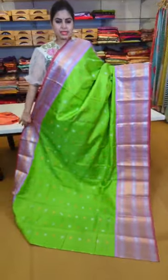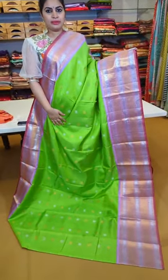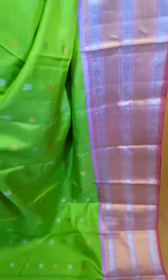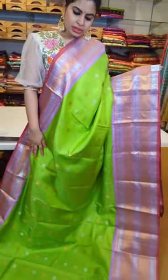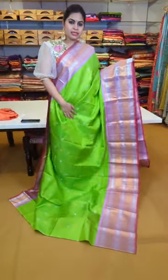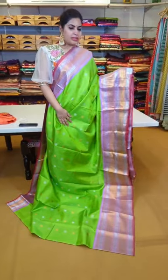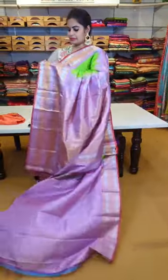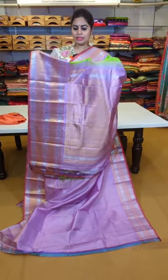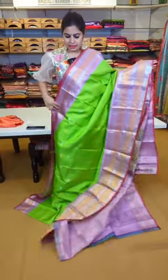People who love to experiment with colors, here is one such very unique sari. It's a light green with a lilac shade contrast on the borders. 27,999 to match with the pretty color combination. The zari is also a combination of gold and silver zari. Such a pretty piece, just priced at 27,999. That's how the pallu is. See the colors. I'm absolutely in love with the color combinations. A very, very beautiful sari.